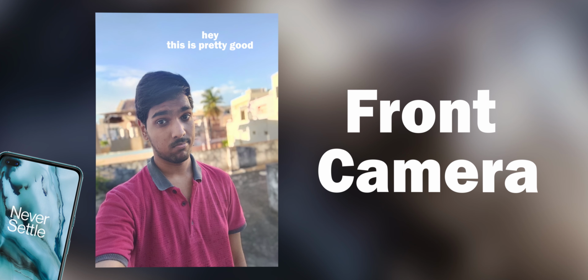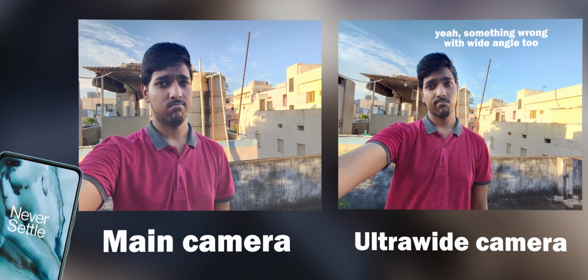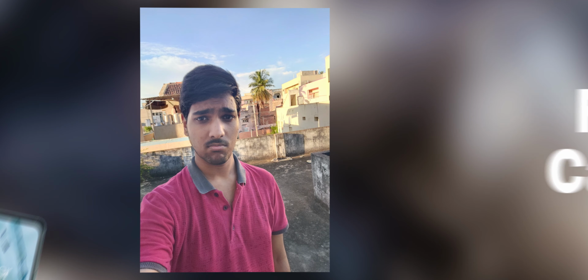And then the front cameras. The 32 megapixel main camera on the front is not bad. The quality and the details in the photos are above average, and the camera itself is a little wider than most front cameras. So even without the wide angle, it can already fit more into the photo. But its biggest issue is it makes the photos a little too bright. It overexposes. Even when it has good enough lighting, the phone doesn't control the brightness.